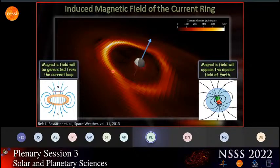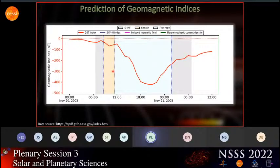So let me show you the results directly. This particular red curve is the DST index of that same event, and this blue curve is the symmetric H index. The DST index is hourly based, and the symmetric H index is minute based. So you can consider the DST index as almost an averaged out symmetric H index, though it's not actually.